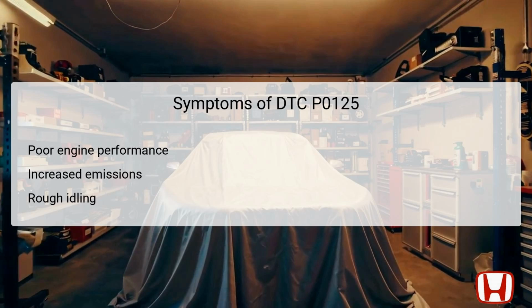Drivers might also experience rough idling, where the engine fails to maintain stable RPMs while idling, leading to a discordant driving experience. Monitoring these symptoms is key to understanding the underlying issues related to DTC P0125 and proceeding with comprehensive testing as outlined in the diagnostic steps.